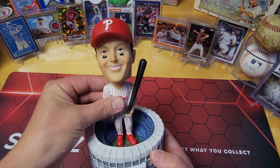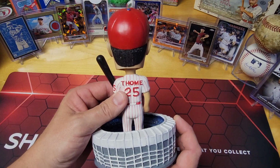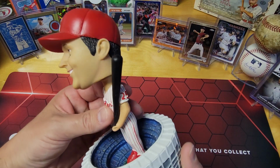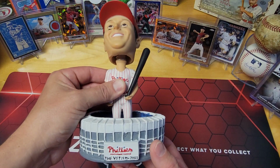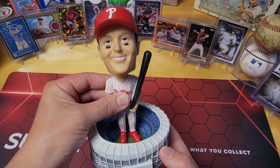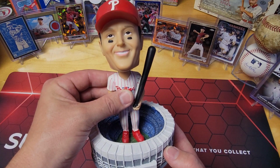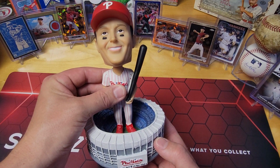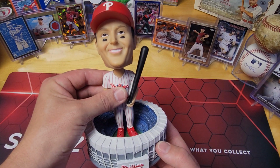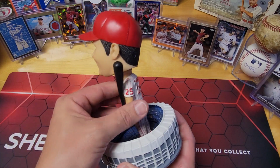Here's the next one. Who's this guy with little eye black underneath there? That, of course, is Jim Thome, who was an amazing player for a couple teams, including the Phillies. However, don't want to go on too much of a tangent here, but basically he blocked Ryan Howard from the major leagues for about 2 years. So Howard would have easily had 400 plus home runs, even with the injury in 2011, had it not been for this guy. But another one in the Vet, pretty mint condition, as you can see.